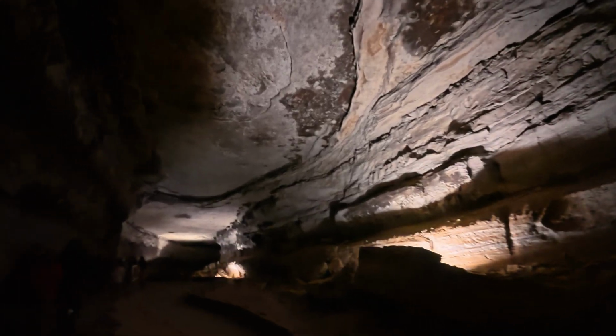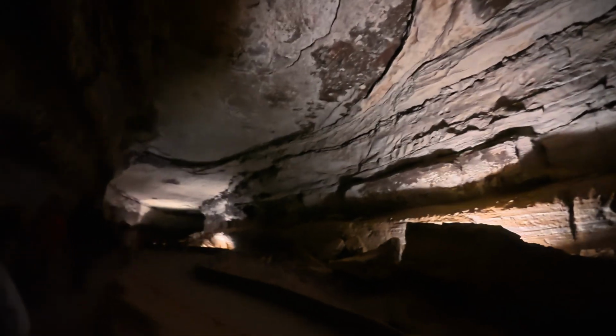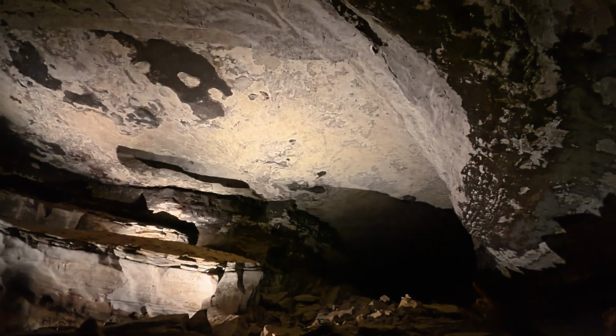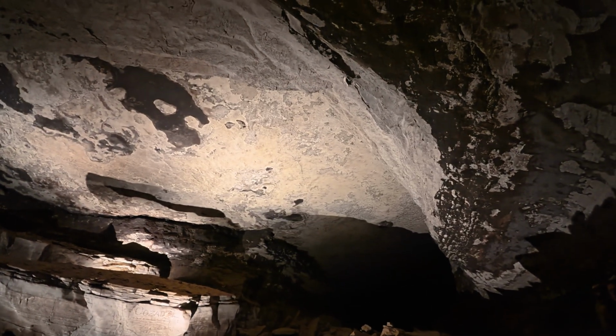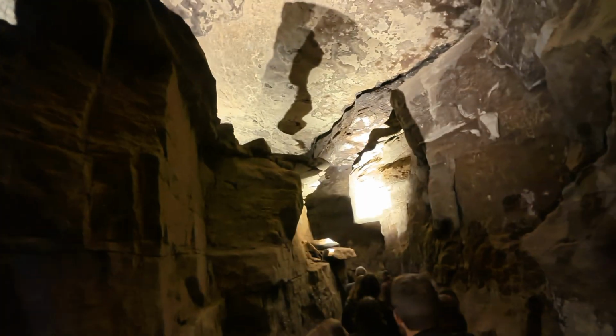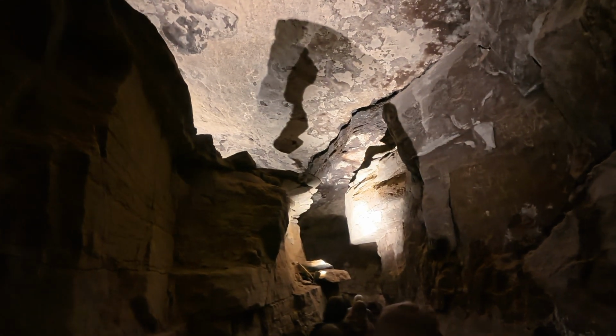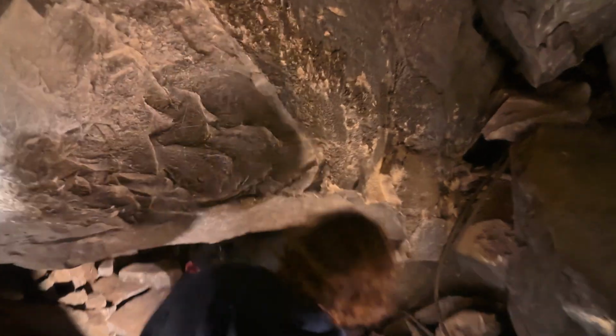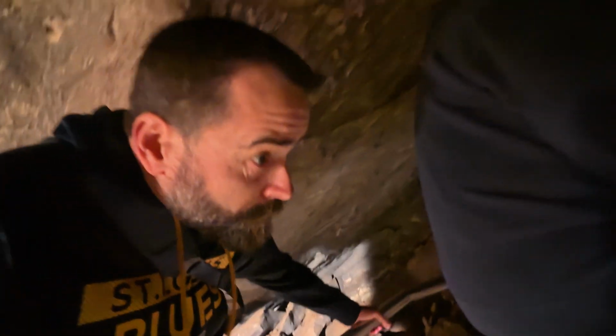So after that very long break, where the ranger tells you some history of the place, how it used to be a saltpeter mine, and some other, I think, Native American history of the cave, it's actually very informative, but it does seem like it goes on a little bit longer than it needs to. You continue on, and it's a nice look. But as you go back, it starts getting tighter and tighter.